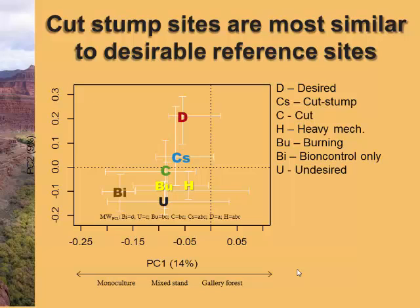But what was also interesting is that where the tamarisk was cut, or cut with herbicide application, were generally closer to the desired site than some of the other methods. But we have to keep in mind, we know from the DRRP data that that is also a function of the fact that you can't do cut stump method in a place that is miles and miles of monoculture tamarisk, right? It's just not feasible. So you're usually starting with a site in a slightly better state. So we have to be careful about how we interpret these data.